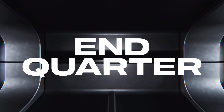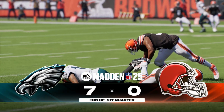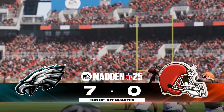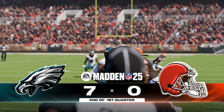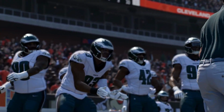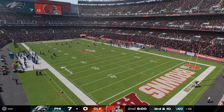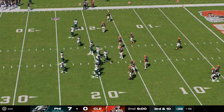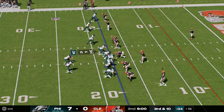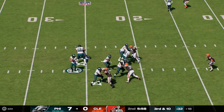After one, 7-0 on EA Sports. Start of the second quarter, and it's the Eagles in possession. Now, right where this set of downs started, they need a full 10 here to pick up the first down and move the chains. On third down, he'll drop to throw.